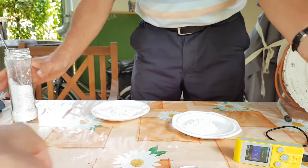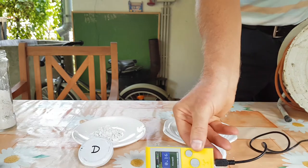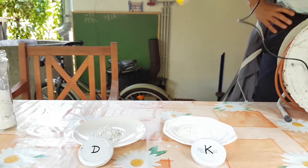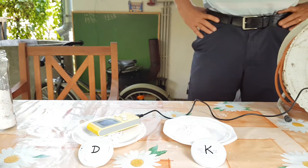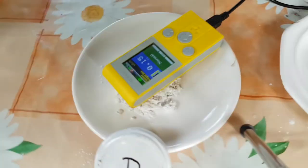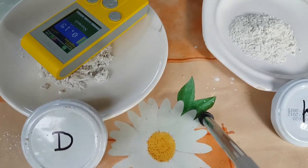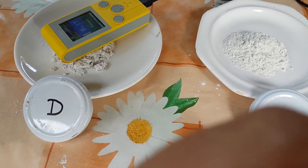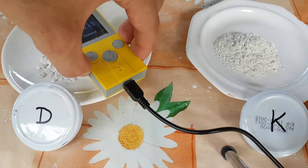So let's just put these here. Okay, so I'm going to probably start with the one that you say will have a low radiation count, right? Yes. So as it's got low, I can park that on top. No problem. I'm going to park it right on top. Try and rotate that round so it's actually the right way.